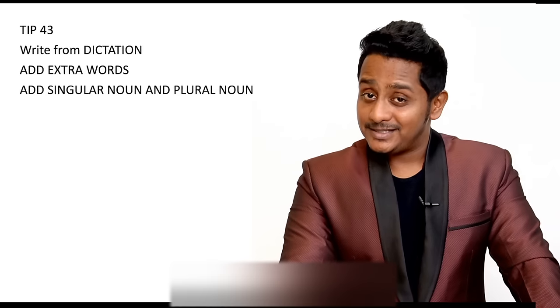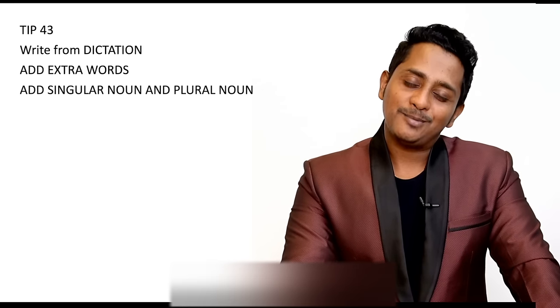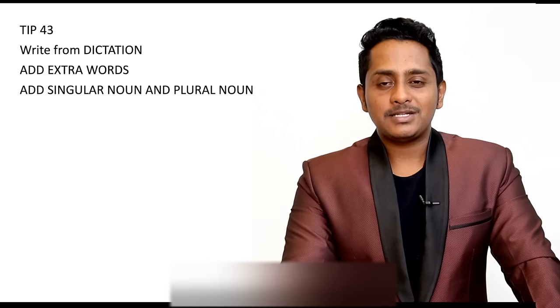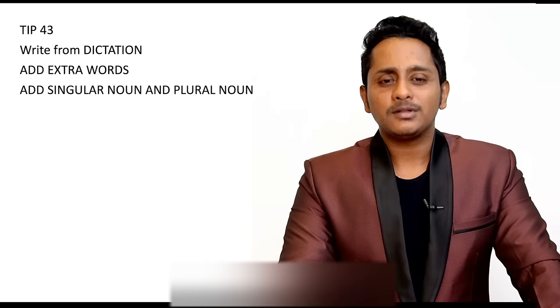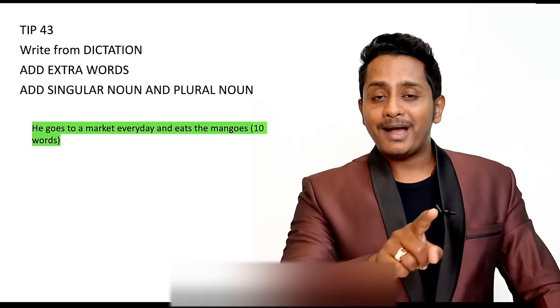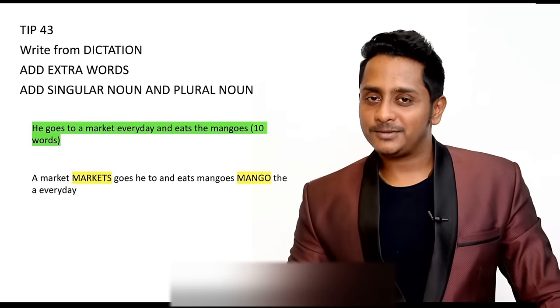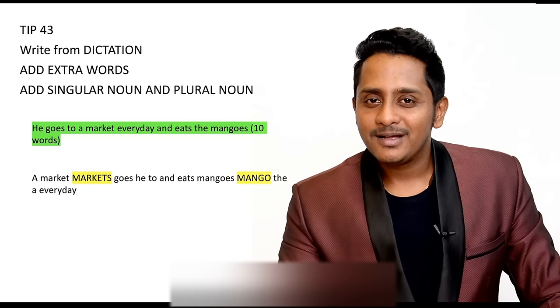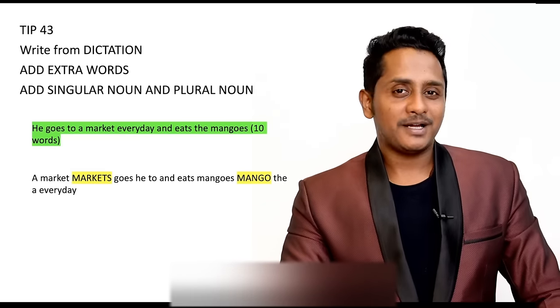Can I really add extra words? Yes. What to add? Add singular noun, plural noun. The development happened. Developments or development, add both for this question. He goes to a market. Market, markets. Mango, mangoes. I'm going to add both. Wherever there is a chance, add extra words. Singular noun, plural noun, don't forget, add extra words.